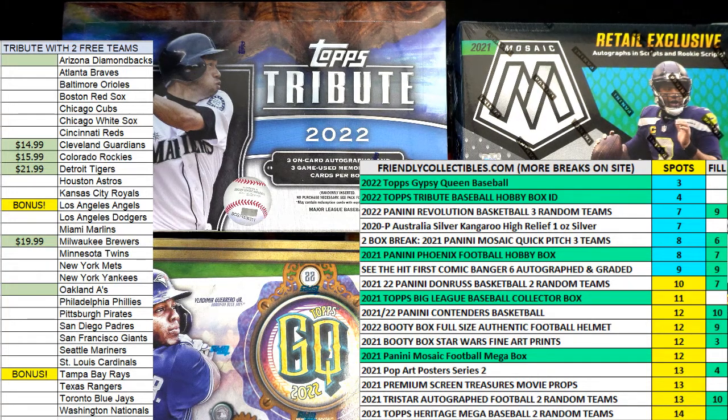Let's go, guys. We got Tribute and Gypsy Queen right there. Two fantastic breaks. And let's work on Phoenix football. Also that Mosaic football, Big League, Star Wars Fine Art Prints Filler is now close. Getting toward the end of that run, guys. I'm hoping to get this one done soon. Hopefully this month we can get Star Wars Quest done. Wait, that's at three left.